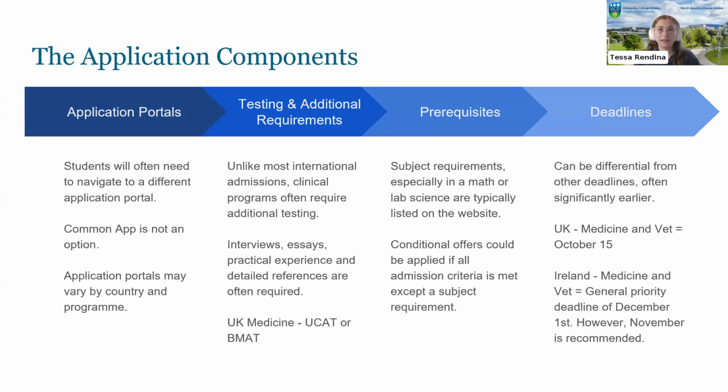Then thinking about the application timeline, of course, certain dates and everything can vary country to country, school by school. So definitely something that students want to be able to do that research as soon as they know this is an option that they're interested in. The first thing they're going to really be looking at is what application portal they're using, because oftentimes we see that the portal that they'll use for clinical courses might be different than the typical portal for most undergraduate entry programs, since it is a very different type of program that students would be entering into.